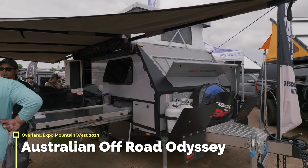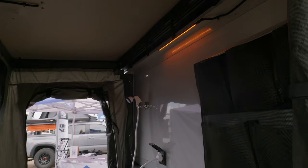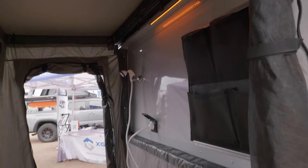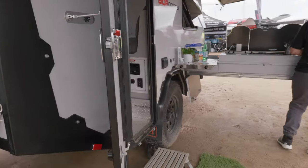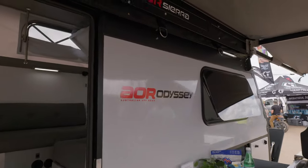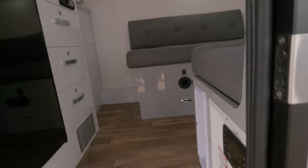This is a 2023 Australian Off-Road Odyssey. The 100% Aussie-built AOR Odyssey weighs 3,100 pounds dry. This off-road hybrid caravan boasts a proprietary dual-shock trailing arm suspension, is 100% dustproof, and can be towed by most light and mid-sized vehicles. The price on their website is $68,700.